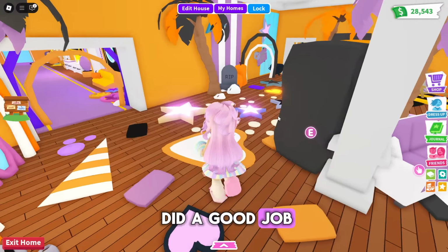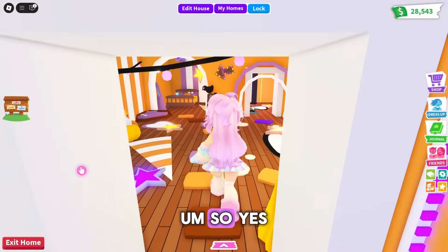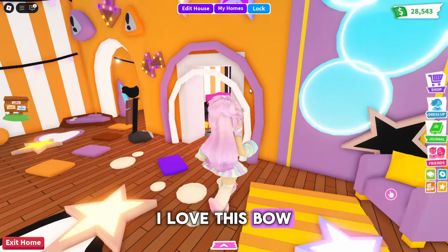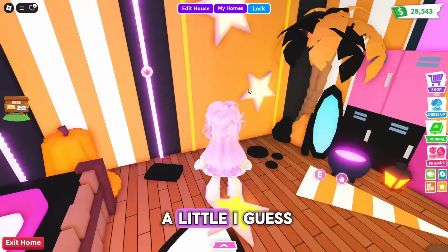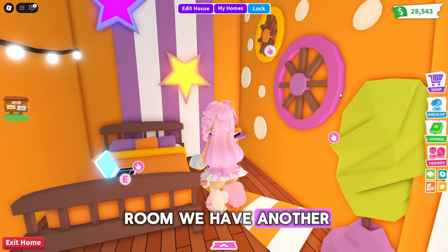So I think she did a good job. So if you're out there, you did a good job with this house. So yes, and then we have a little, oh, this is so cute. I love this bow, but in here we have, I guess, a little pet bedroom, and then in this room we have another little bedroom.